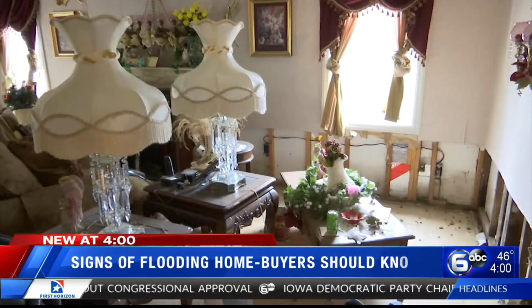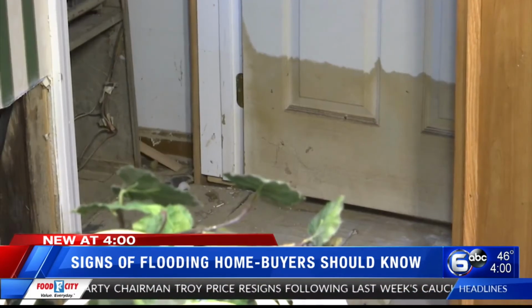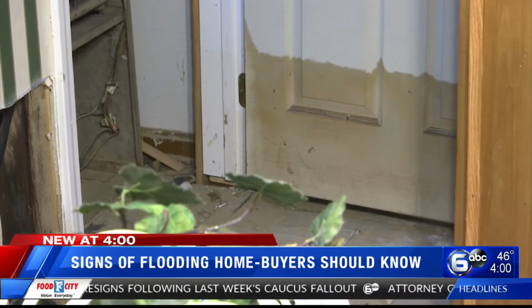They say an important part of the buying or selling process is a home inspection. The inspector should be able to catch those warning signs. Obviously, if there's any kind of mold or a musty smell in the basement or crawl space, you'll know that there's something going on. There's probably some humidity behind the walls. We look for efflorescent staining. That's going to be dark stains on the block and some minerals coming through the wall.